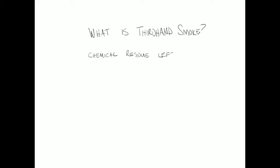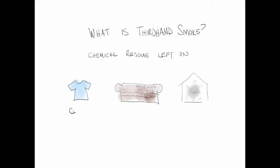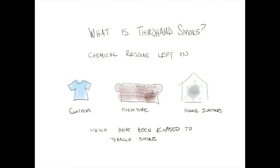So what is third-hand smoke? Third-hand smoke is the chemical residue left behind on clothing, furniture, or other indoor surfaces that have been exposed to tobacco smoke. This residue is persistent and provides a way in which tobacco smoke can continue to expose people long after smoking has occurred, and even in non-smoking indoor environments.